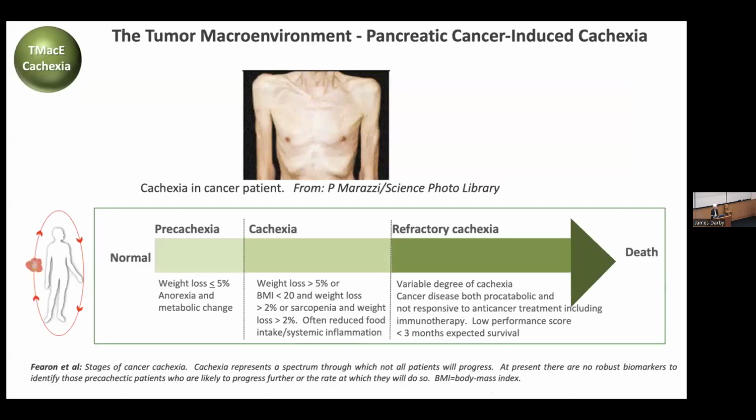So speaking of pancreatic cancer, I'd like to come to cachexia, which is our second area. And cachexia, as I mentioned, is this syndrome that induces profound weight loss and is associated with poor quality of life, poor response to treatment, and can lead to significant morbidity and to mortality.